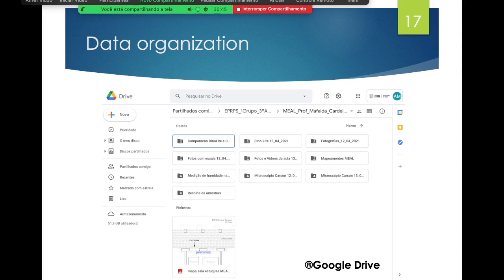Data organization: we are talking about high schoolers, so we need to organize this data very well in a complex organization of the analytical methods so they can do the report. Now they are going to do the conservation and restoration process, which is in the article, and then they can add all this information to that report and do the final presentation.